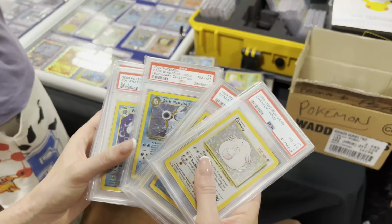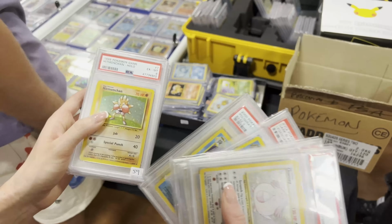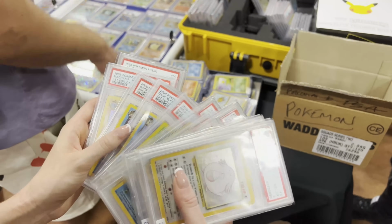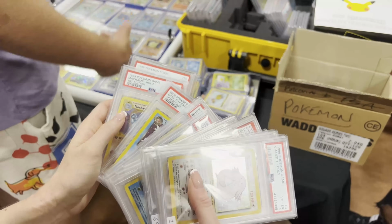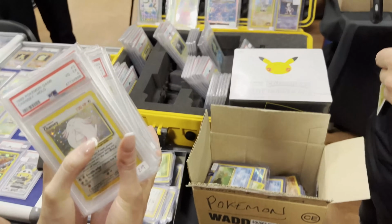This stall still had some really nice cards. Lots of vintage slabs, as you can see in my hand, and you'll get to see the case a little bit later on. Really nice variation. I'd say the Pokemon that was there was brilliant. There was packs, there was slabs, there was modern, there was vintage. Everything you could possibly want and need, it was there.